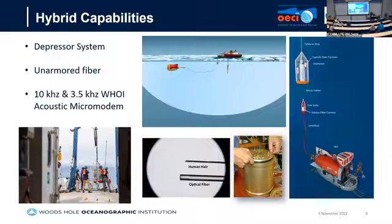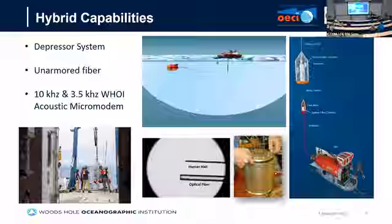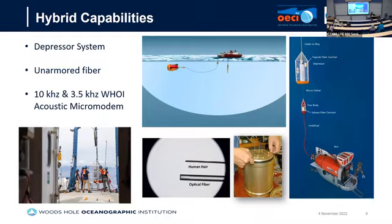We also have our main source of communication. If we lose that fiber, we have a 10 kilohertz and 3.5 kilohertz acoustic micromodem. 10 kilohertz we use for more vertical communication, but once we reach those horizontal distances, we move to the 3.5. We've done some recent testing with that and have gotten comms up to about 10 kilometers with the 3.5, which will be great for some work I'll mention later.